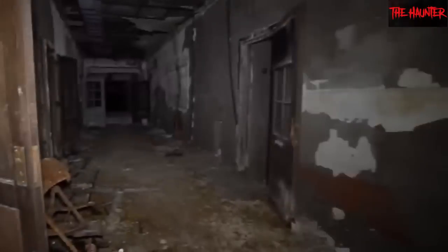Now at one point while exploring the building, he unknowingly captured a dark figure while walking into one of the rooms, so perhaps this was the same person he encountered, or could have been something else entirely. But what is your perspective on it?